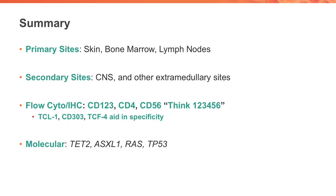So in summary, I want to go over the common 3 sites when making a diagnosis in the clinic of BPDCN. And those involve, number 1, the skin, most common, followed by the bone marrow at number 2, and number 3 is the lymph nodes. I also want to emphasize that there are other so-called secondary sites that you can see in the patient with BPDCN, and that includes the central nervous system, as well as other extramedullary sites as we discussed earlier.